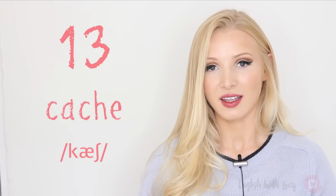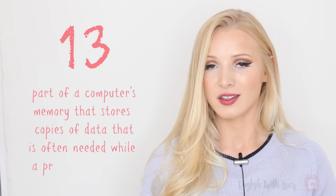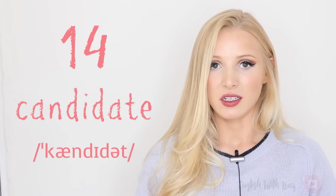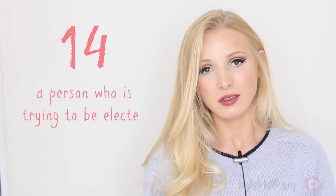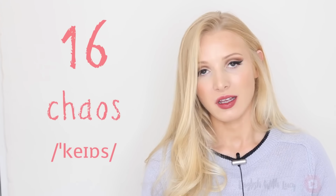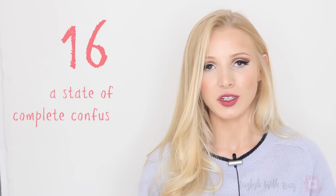13. Cache. A part of a computer's memory that stores copies of data that is often needed whilst a program is running. 14. Candidate. A person who is trying to be elected or is applying for a job. 15. Caramel. Burnt sugar used for adding colour or flavour to food. 16. Chaos. A state of complete confusion and lack of order.